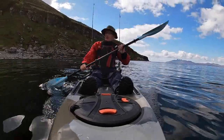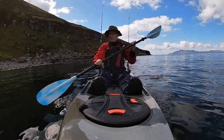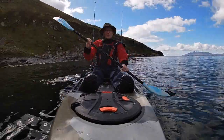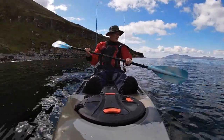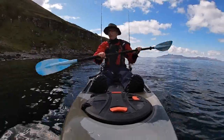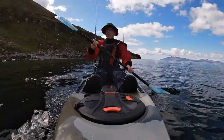Turned the camera around because there's a wee bit down here that looks like it might be a decent fishing spot. Actually, there's a bonny fishing spot just back a little bit, but the camera was pointing down the loch, and I thought you might want to join me for a bit of fishing, so it was a great spot, but there was no place to pull the boat in to get the camera off and turn it round, so I had to keep going.